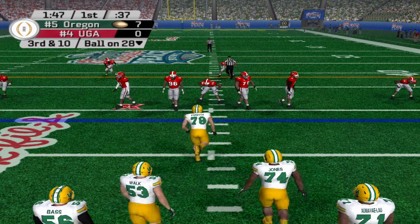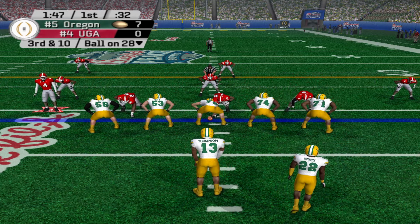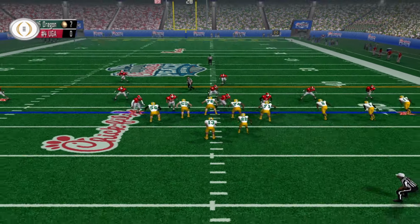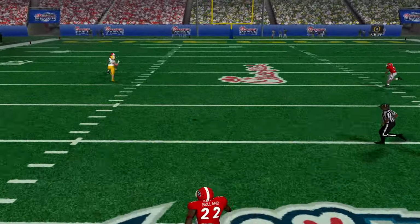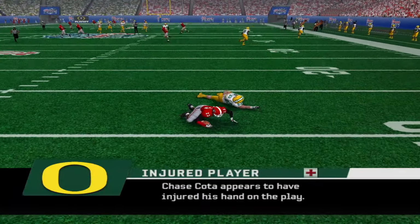It's third down and 10. Ball on the 28. And the man at wideout is in a zone right now. Drop back to pass. Steps up in the pocket. He's looking for his man. And he's got it. Going the other way now. Looks to have been shaken up a bit on that play.